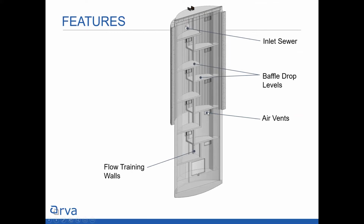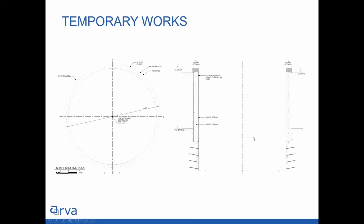There are air vents at each level because as it comes down, it is going to be drawing air, so you want that air to be able to leave that section. And you have what are called flow training walls to just keep the flow manageable. And this was all physical modeled to confirm the design. So those are the structural and operational features of the shaft. What about the design and construction features?